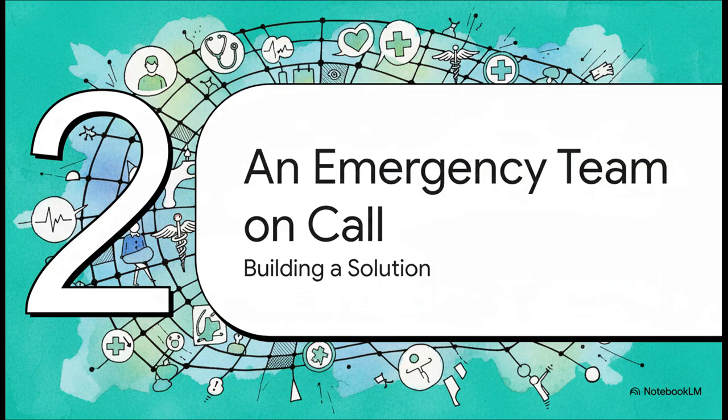But what if you could redesign the system? What if you could build a safety net to catch patients before they fall? This is where the solution comes in, and it's a real game changer for patient safety.